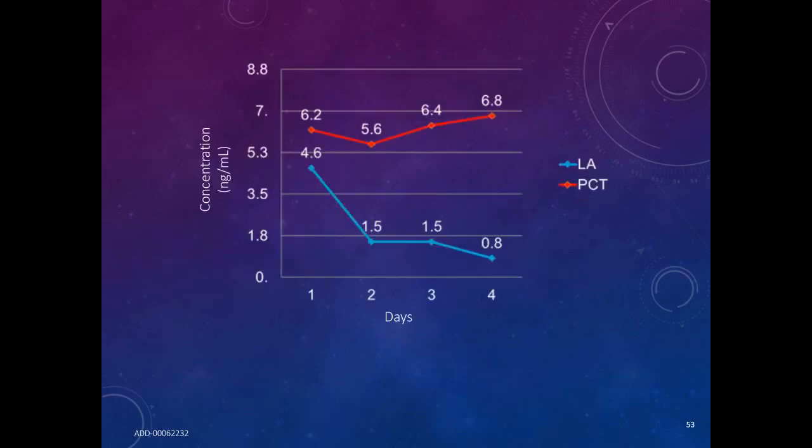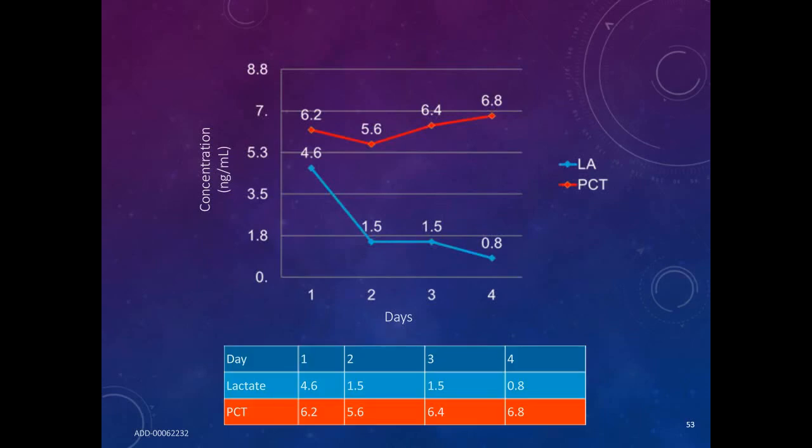Okay, so we bring the patient into the intensive care unit because, as you can see, the lactate level was very significantly elevated, and that would put the patient in the septic shock range. Okay, and so we resuscitate the patient. Next day, the PCT didn't go down very much, but as I pointed out, this is okay. This does not necessarily mean a treatment failure. Lactate, as you can see, did respond very nicely, but here's the problem.